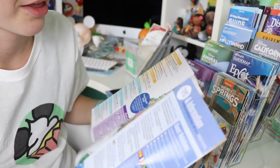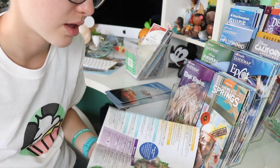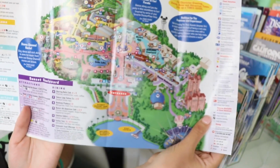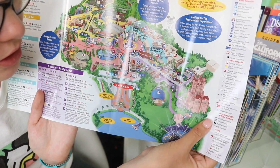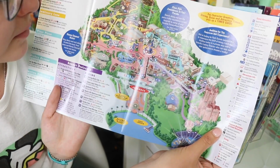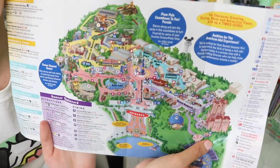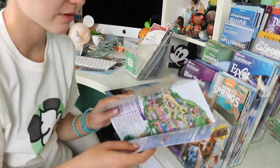Opening this one up. This is going to throw a lot of people back if you have ever been to Studios. Wow. You've got Streets of America, the Sorcerer's Hat, Pixar Place, Mickey Avenue, Animation Courtyard. Sunset Boulevard's the same, Echo Lake's basically the same. But this whole back chunk is completely different. The Hat's gone. The location of everything still doesn't look accurate. I think this is the same as the Epcot one. It just doesn't lay out right to me.